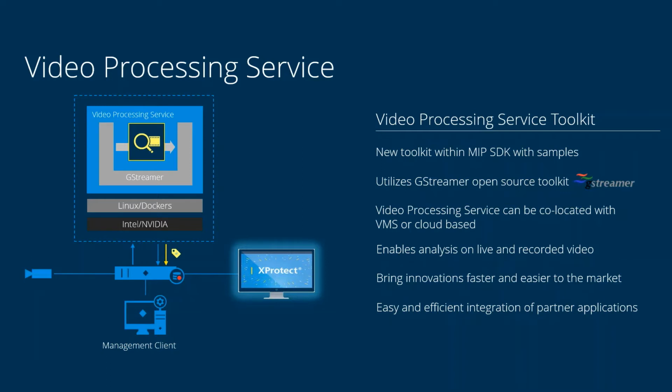But we, as Milestone Open Platform, enable the video for them, and they can simply work with our platform, and we can develop some really interesting use cases depending on different verticals with this service. So how it works is it is part of, again, the MIP SDK, Milestone Integration Platform SDK. We have developed a driver that allows us to work with GStreamer. Any partner who has developed their code based on GStreamer, it may be Linux, it may be on the Windows platform, can easily integrate it with Milestone using this video processing service.